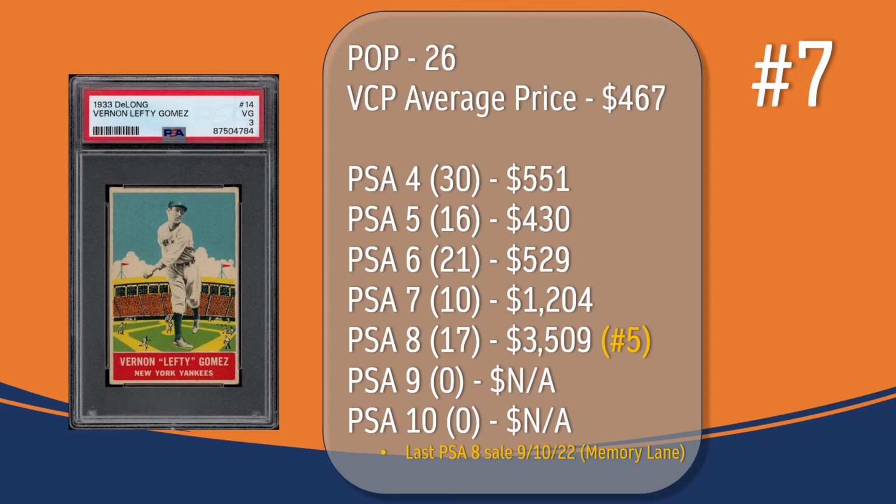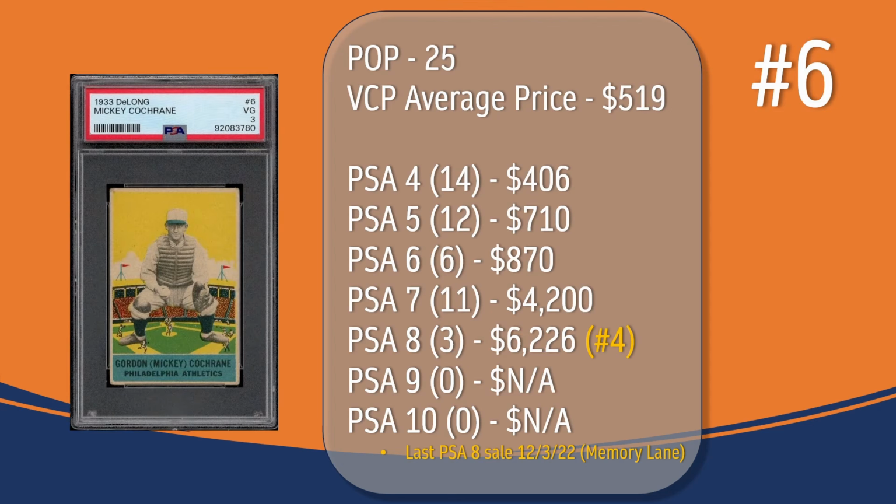In a PSA 3, there have been 26 graded copies with a current VCP average price of $467. There have been 30 graded to PSA 4, the last one selling for $551. There have been 16 graded a PSA 5, the last one selling for $430. There have been 21 graded to PSA 6, the last one selling for $529. There have been 10 graded a PSA 7, the last one selling for $1,204. And there have been 17 graded a PSA 8. The last PSA 8 sale took place in September of 2022 through Memory Lane and sold for $3,509, placing the Lefty Gomez at the number 5 spot in terms of PSA 8 graded copies on this top 10 list. At number 6, we have the Mickey Cochrane card.